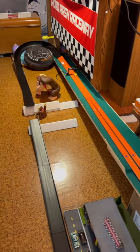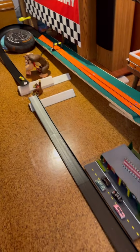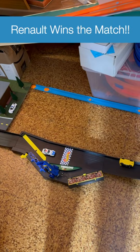The Renault's trying to catch up. Coming down the big hill, the Ferrari takes it at the line with the Renault following, taking the big turn. Here comes the Ferrari getting sideways. He does a complete 180, and the Renault lands on top of the Ferrari and over. And the Renault gets upside down. He turtles it across the finish line for the match victory.